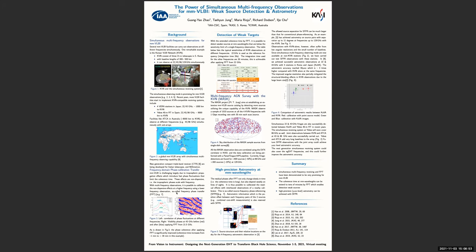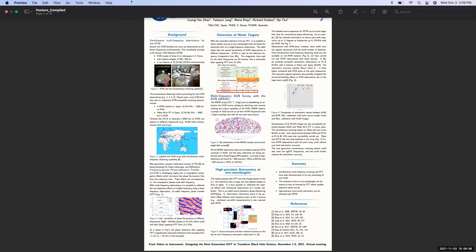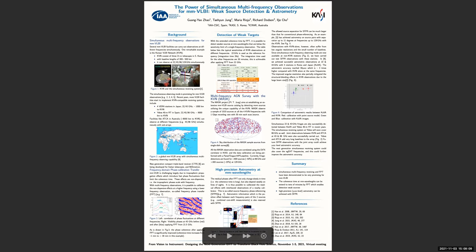After such a calibration, the coherence time can be significantly extended, like from less than 1 minute to tens of minutes. So this enables the detection of weak targets at high frequencies. One project that built on this advantage is the multi-frequency AGN survey with KVN, led by Tian Zhang. So far, this project has achieved fringe detection of more than 600 sources at 3 millimeter and more than 300 sources at 2 millimeter.